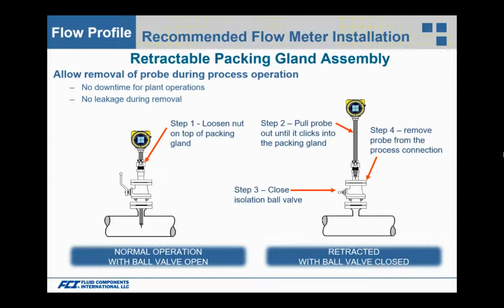And so if you look at the bottom left hand, we have the flow meter. It has a packing gland on the probe. The packing gland is flanged, and it's a flanged process connection with an isolation ball valve. So the flow meter is inserted through the ball valve and into the process. To remove the flow meter probe, you just loosen the packing gland nut, which is on top of the packing gland, which is attached to the probe. Then you pull the probe up in step 2 through the ball valve until it clicks into the packing gland. And then you close the ball valve. And then step 4, you remove the probe from the process connection. You never have to shut down the process.